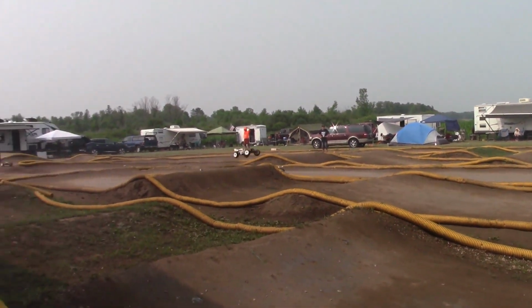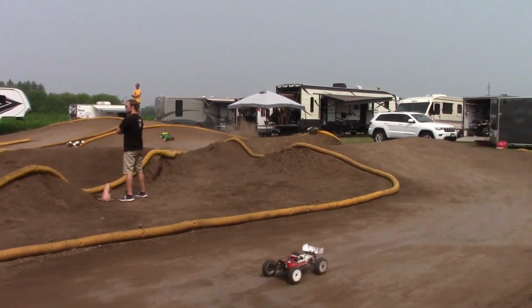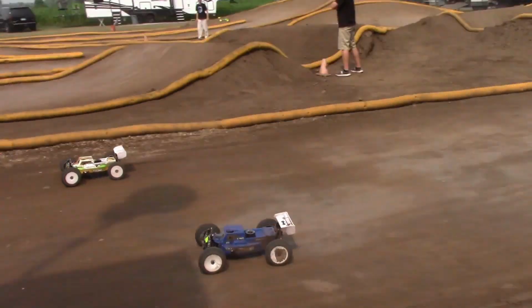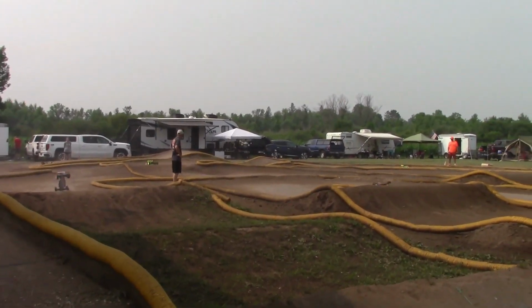There's that one for the bump spot. Oh, Riley a little off track. Here comes St. Ives. They go through the triple. Oh, motor passed. Riley Myers making it happen, landing on power.